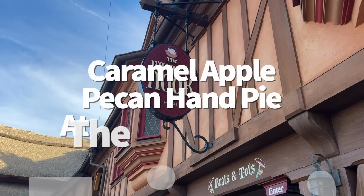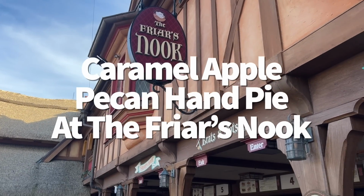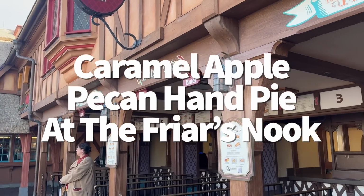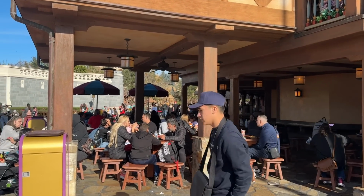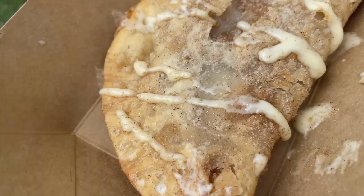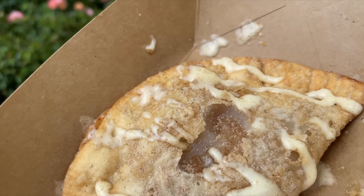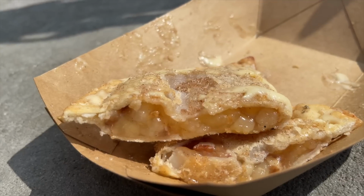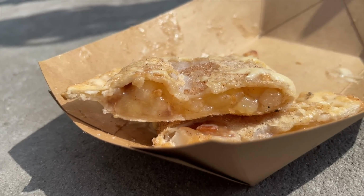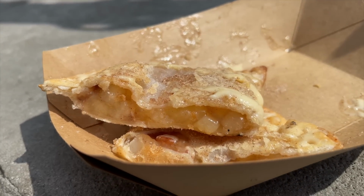All right, so we told you about a savory option under $10 at Friar's Nook earlier on. So how about something sweet this time? This is another one that nobody knows about. The caramel apple pecan hand pie is a fried empanada-like dessert pastry filled with caramel apple pecan filling and drizzled with vanilla custard sauce, all for around $6.